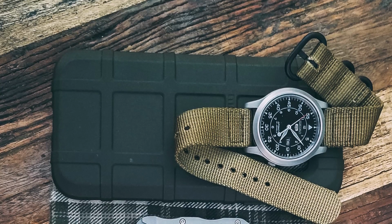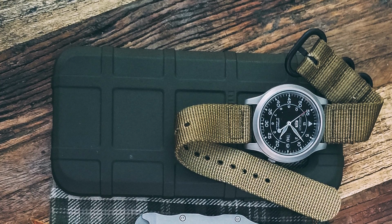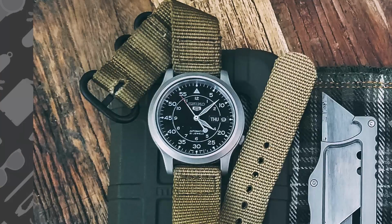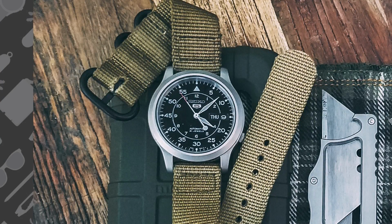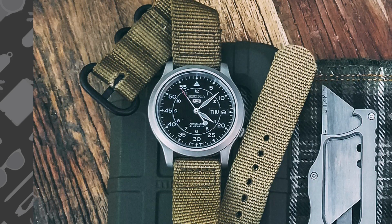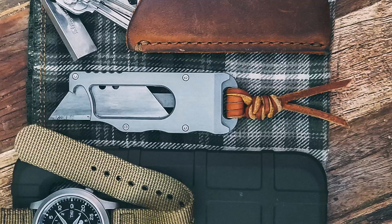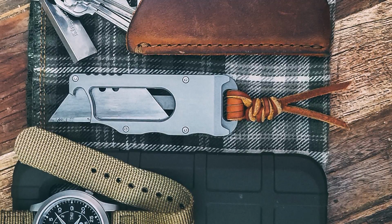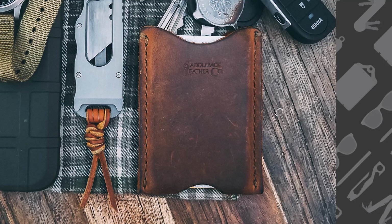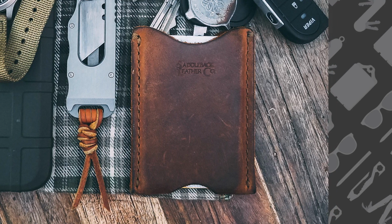First up here, the phone of choice from John is the Galaxy S7. He carries that in a Magpul field case in OD green. The watch of choice here is a Seiko SNK 809, and on that he has a Clockwork Synergy 2-piece NATO strap in desert khaki. His utility blade of choice is the Gil-Tek Ruck in titanium, and he says it has a bit of leather for a lanyard on it. And his wallet of choice here is the Saddleback Leather Minimalist wallet in tobacco.